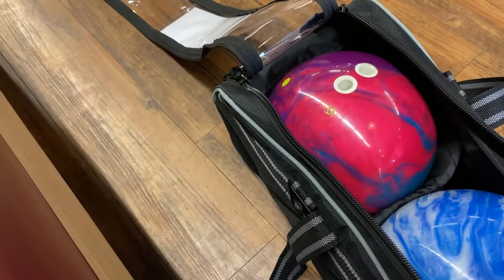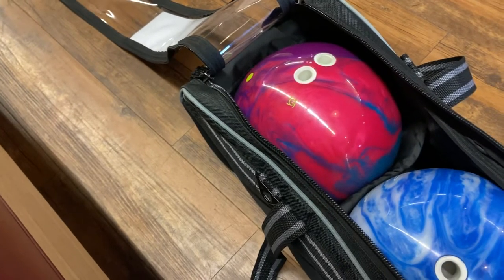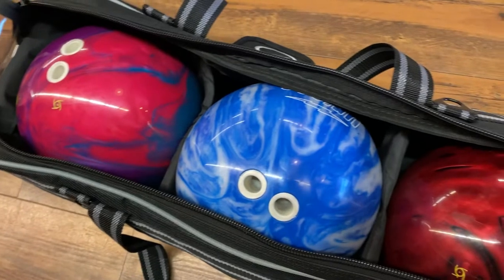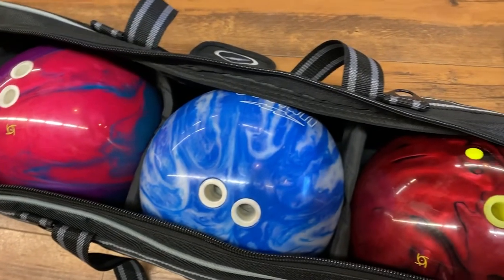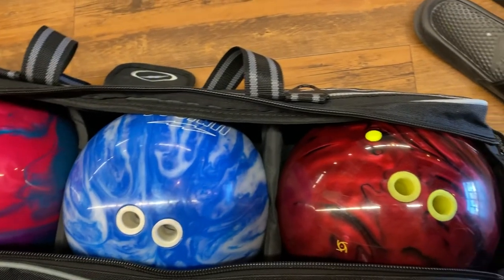How's it going, everybody? Today we'll be comparing two of the beginner bowling balls under the Storm line. That includes the Electrify Pearl and the Tropical Surge. While I was bowling today, I saw that the Tropical Surge hit the breakpoint a tad earlier than the Electrify. Luckily, I was bowling on a house shot, so nothing too crazy happened at the back end.